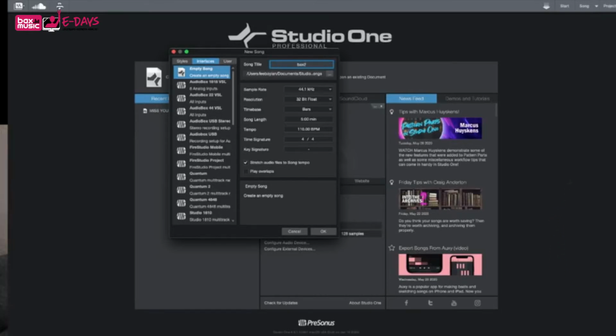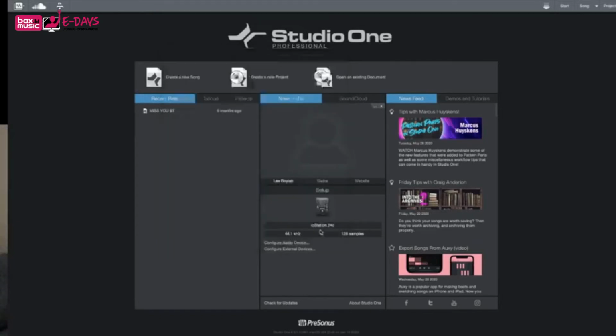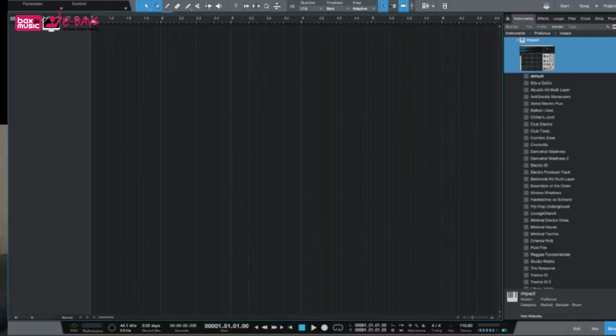And what I'm going to do is just give you a quick overview of Studio One, because there's so many features here, but just to give you an idea of how this can speed up your workflow in your home studio. So hit OK. Brings me to my song page.